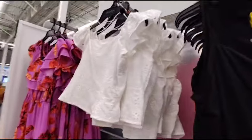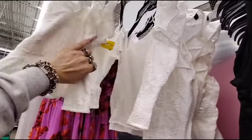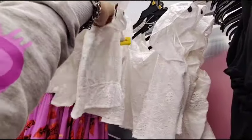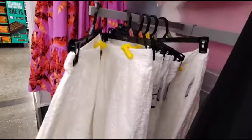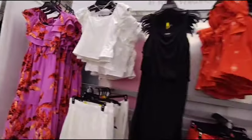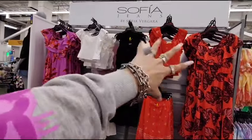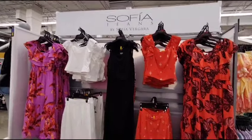Then you have the eyelet, which I like. This is tiny. That has to be an extra small, I was gonna say. Yeah, I think a medium would be good for me. $22. And they have the purse. The skirt for $24. And then you have this dress coming in at $26. And then again, it's really nice. Those sets are the same, so I'm not going to go through the prices because they're going to be the same. So anyways, I wanted to show you Sofia Vergara's summer collection.